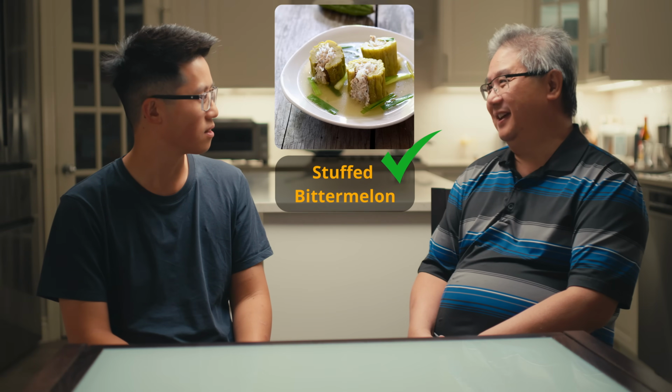My mom making you meals when you were a kid, and if she was to cook something, what was your favorite? Oh, the stuffed bitter melon. Stuffed bitter melon. Yeah, that's one.